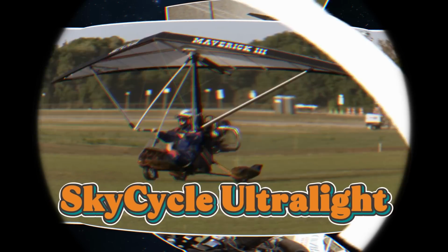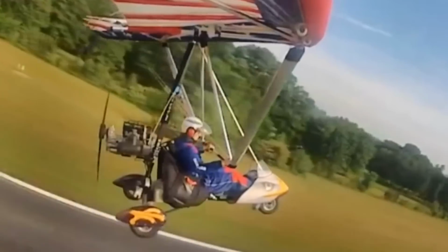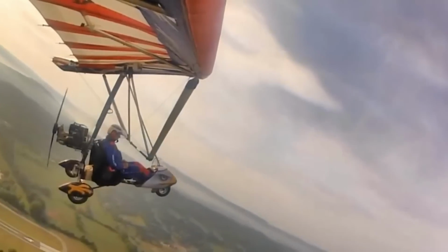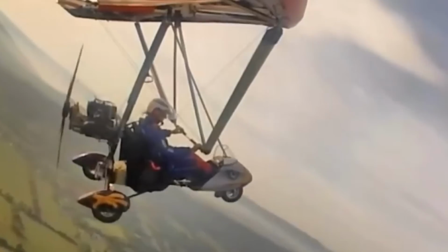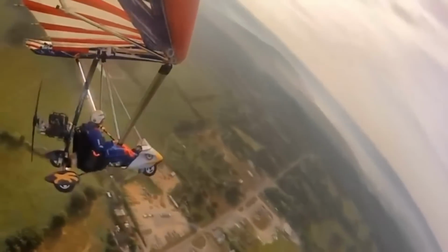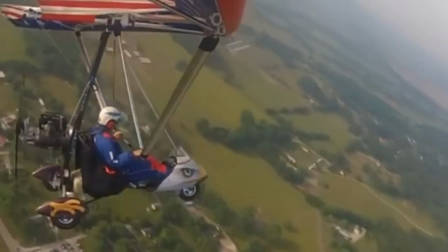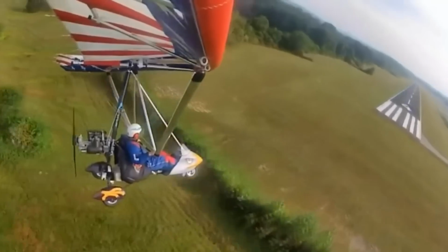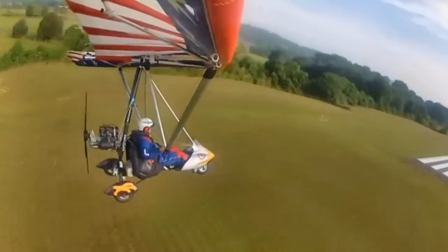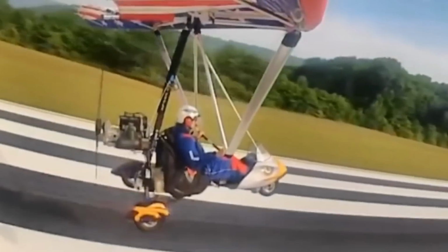Cycle Ultralight. The Cycle looks like a rocket bike with wings, and it kind of flies like one too. This tiny trike-style ultralight is open cockpit flying at its purest. With a minimalist frame and a high-mounted wing, it delivers excellent visibility and a feeling of raw flight. Perfect for local hops and low-altitude sightseeing, it's about as simple as aviation gets.